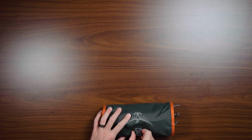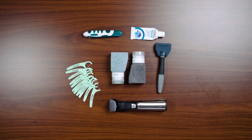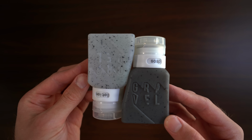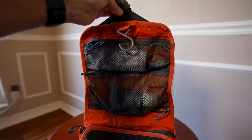Here's what I brought. A travel toothbrush, toothpaste, and floss picks. I brought some hair paste for that signature Mckinnon look. This is by Redken. I brought my razor and this portable beard trimmer by Philips. I also brought some body wash. That's it. I put my liquids in these gravel liquid bottles, which are travel sized and they nest really nicely. And it all goes in this Osprey toiletry bag, which rolls up really, really small. I like that it has a hook.